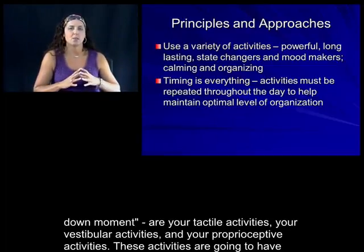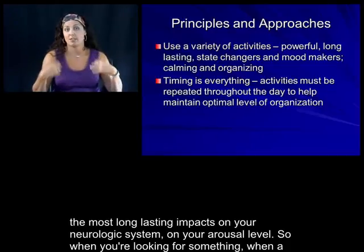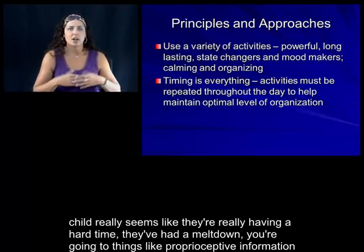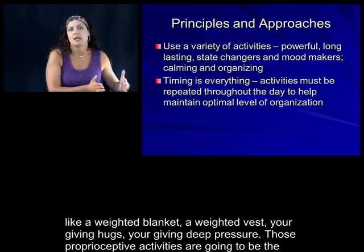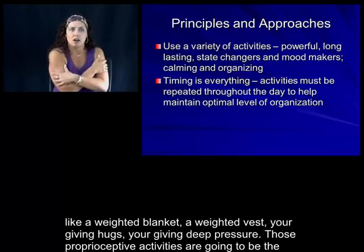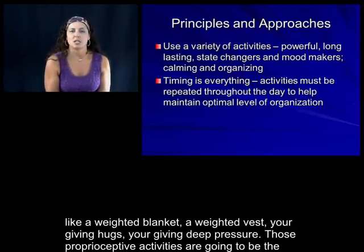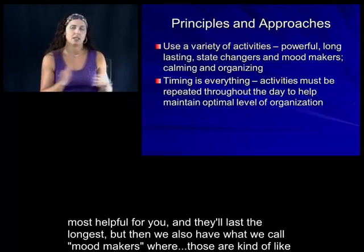These activities are going to have the most long-lasting impacts on your neurologic system, on your arousal level. So when a child really seems like they're having a really hard time, they've had a meltdown, you're going to things like proprioceptive information, like a weighted blanket, a weighted vest, giving hugs, giving deep pressure. Those proprioceptive activities are going to be the most helpful for you and last the longest.